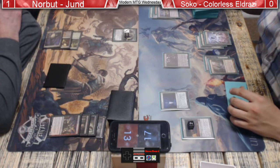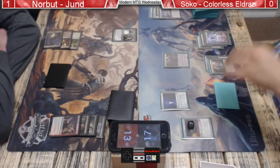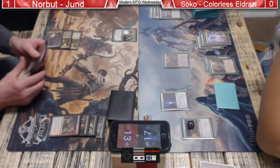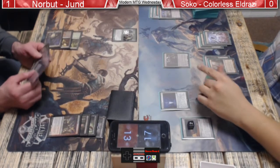So if you drop something that does become a big threat that he has to deal with a removal spell to get rid of, he can just Maelstrom Pulse it. And Jund is an extremely powerful deck this format. Yeah, that's the first land to go to the graveyard this game. So now Tarmogoyf finally a 4/5.